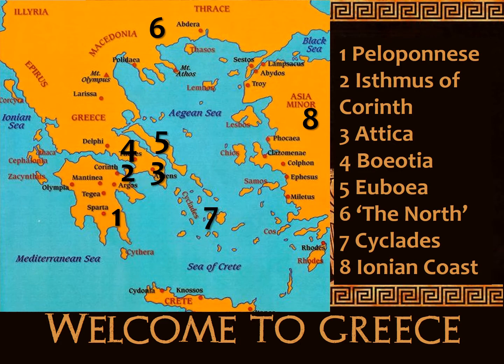And finally, over in the east, we've got the Ionian coast. These are the Ionian Greeks in Asia Minor, part of the Persian Empire, and they frame the Greek world to the east. So there's your basic geography. You will need to get used to this. You will need to know where places are. It's always a good idea to keep this in your mind at any one time.